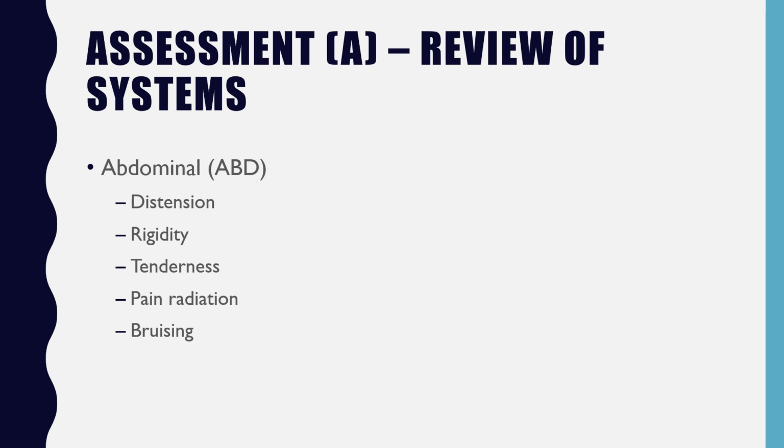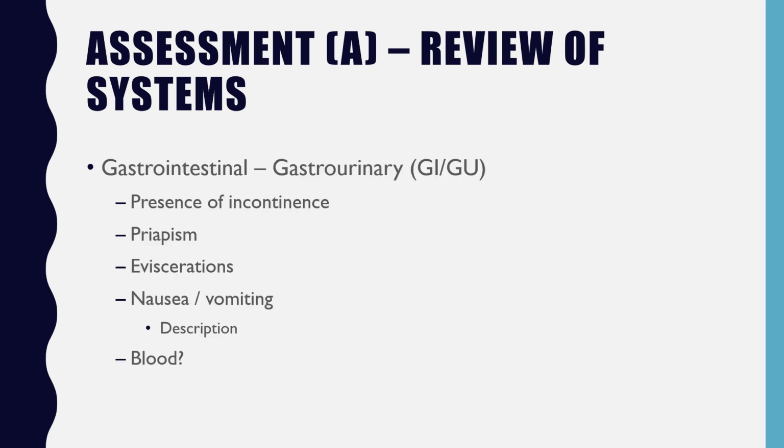Abdominal, so distension, rigidity, tenderness, pain, radiation, or bruising. So you can discuss those factors as well. GI-GU, so presence or absence of incontinence, especially when we're talking about seizures or the elderly patients. Is there a Foley catheter in place? And then priapism, eviscerations, nausea, vomiting, and describe it. Was it coffee ground emesis? Was it frank blood? Because that kind of further paints the picture of what's going on.